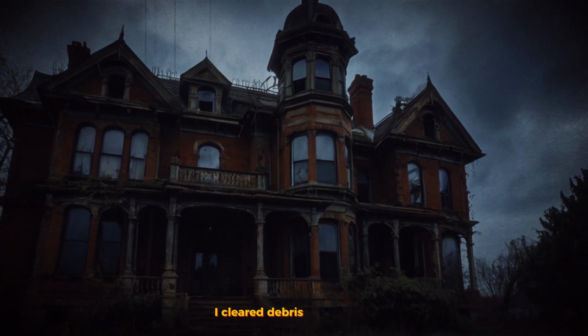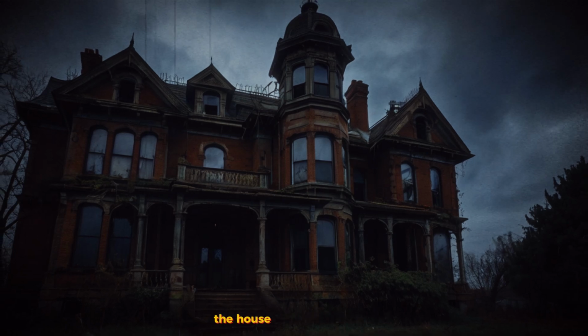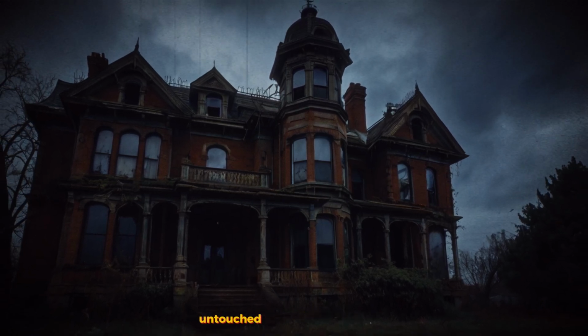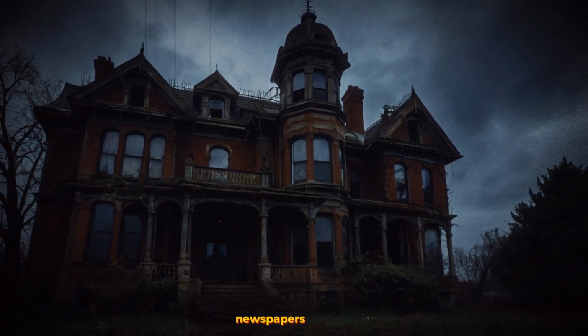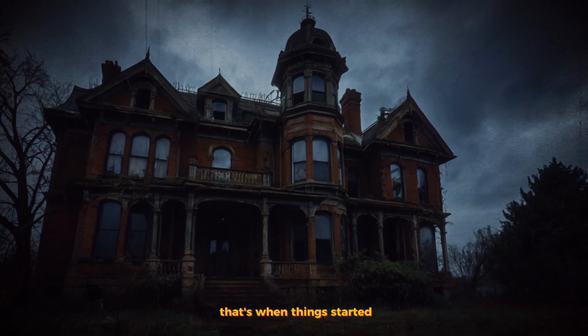I cleared debris, checked the structure, cataloged architectural details. The house was frozen in time, untouched since maybe the 1950s. Newspapers, furniture, even dishes still in the sink. That's when things started getting weird.